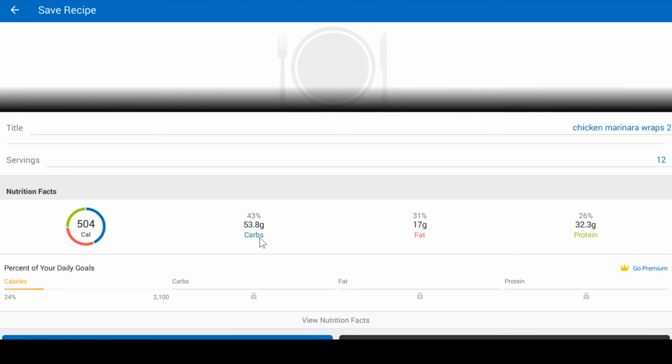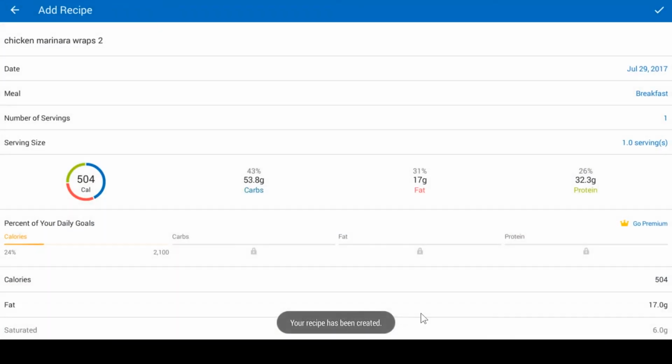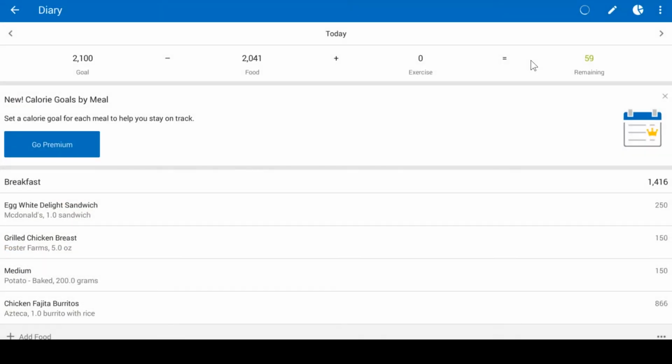If you're a beginner and you don't understand macro splits and you can't read this, don't worry about that. Eventually you will become a Jedi master when it comes to macros, calories, tracking, all that stuff. So we'll just save it and log it. Let's just for kicks, we'll put it for dinner. And check mark, done. Okay, so that's diary. That is the recipes.